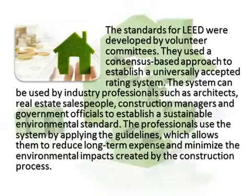The standards for LEED were developed by volunteer committees. They used a consensus-based approach to establish a universally accepted rating system. The system can be used by industry professionals such as architects, real estate salespeople, construction managers and government officials to establish a sustainable environmental standard. The professionals use the system by applying the guidelines, which allows them to reduce long-term expense and minimize the environmental impacts created by the construction process.